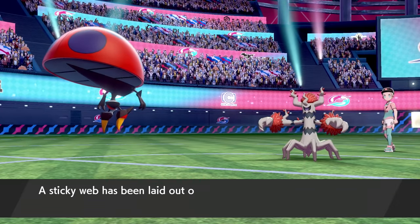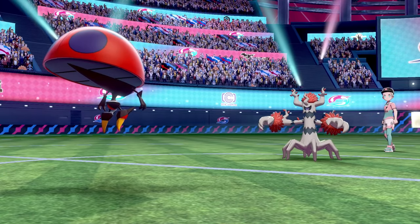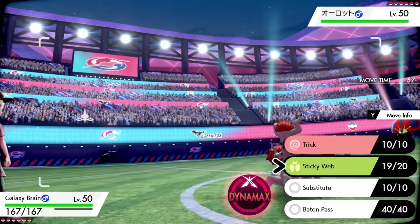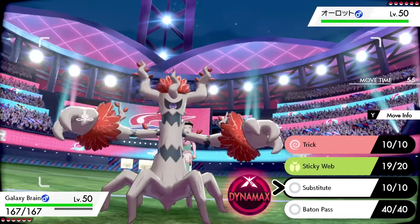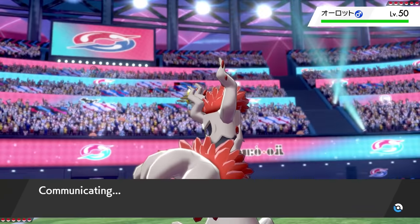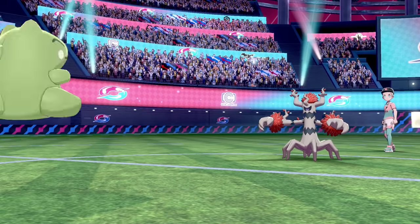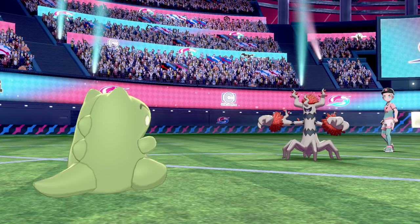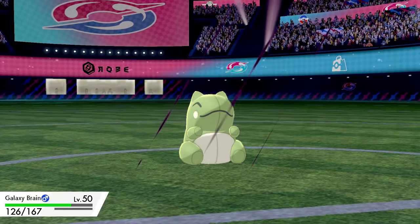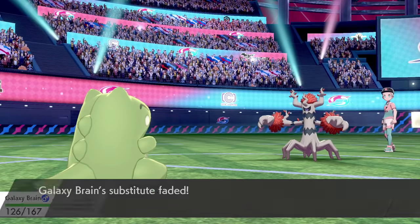Okay, so setting up the Sticky Web there, that's going to be important. I know Weavile's a very fast Pokemon, but on this gimmicky set, I'm sort of forced to run a nature I wouldn't really usually want to. So I was thinking about setting up a Sub. I thought, well, I might be able to get a Baton Pass, a Substitute onto the Weavile, and try and get my strategy going, but I really wasn't sure, right, because this had a Leech Seed set. So Leech Seed miss, and now it's going to attack me with Shadow Claw. So I'm like, okay, well, that's out the window. I won't be able to set a sub up against a Shadow Claw Trevenant there, right? So my sub is going to fade.